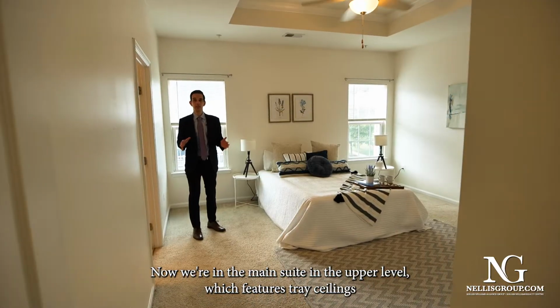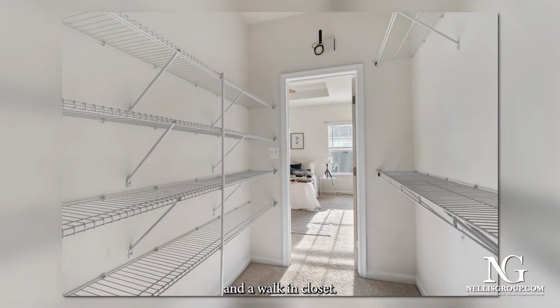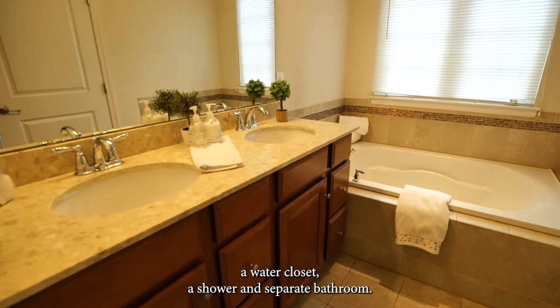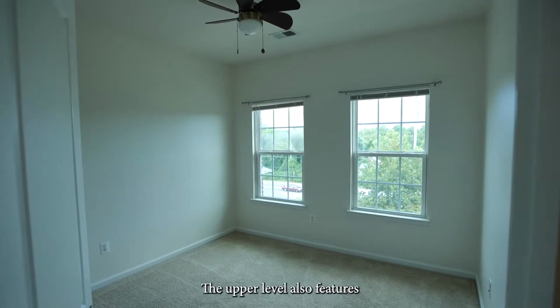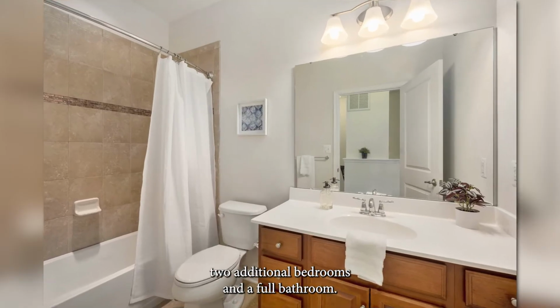Now we're in the main suite in the upper level, which features tray ceilings and a walk-in closet. The ensuite bath features a dual vanity, a water closet, a shower, and separate bathtub. The upper level also features 2 additional bedrooms and a full bathroom.